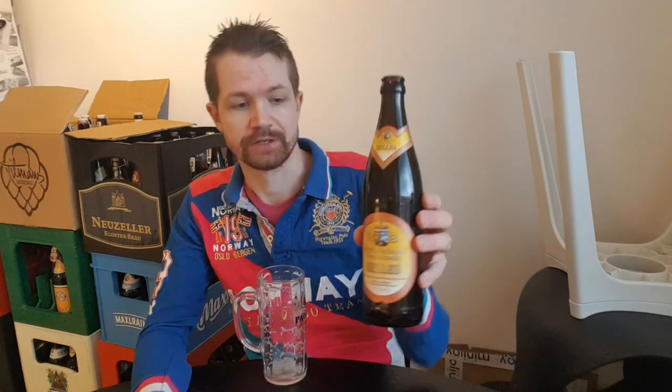Yeah, this one is definitely worth to find and to look for if you would like a great, great Munich Helles, and if you're interested in trying different German beers just the way I am. Big recommendation from me to the Traunstein Hofbräuhaus Helles.